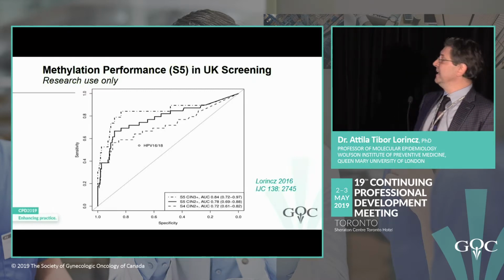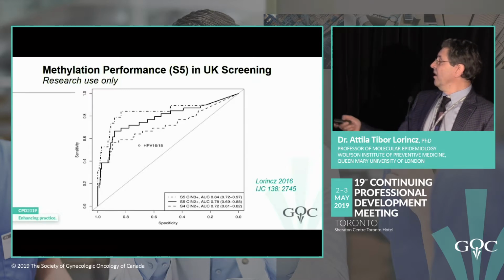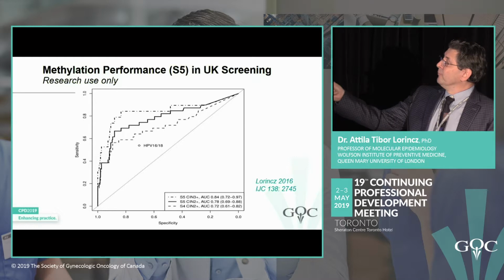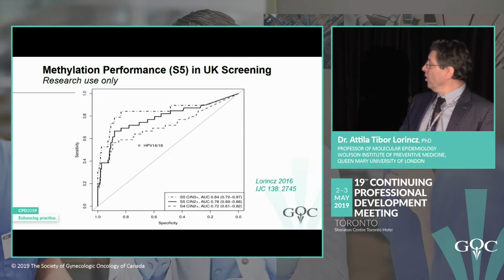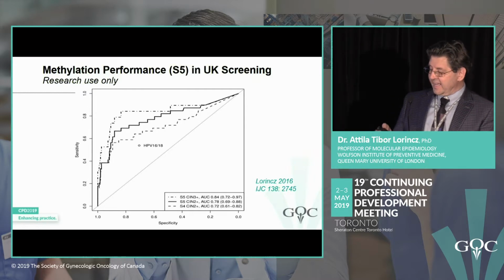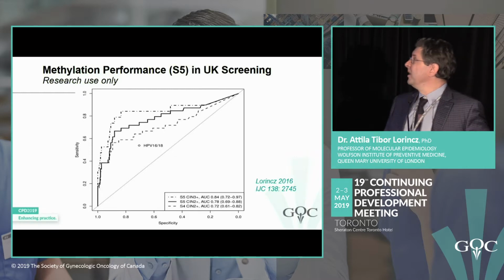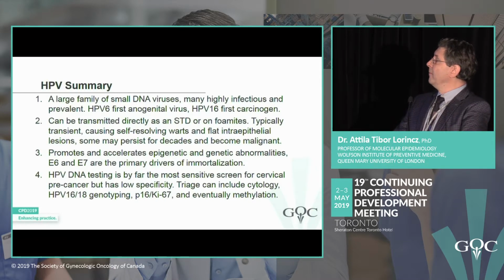So this is HPV 16-18 genotyping, which had a sensitivity of only about 58% and a specificity of about 70%. But the S5 classifier was much closer to the upper left quadrant and had a high area under the curve of 0.84 for CIN3+. So it's actually working as a significantly improved classifier for women who are HPV infected. Okay, so that kind of brings us to the end of the talk.